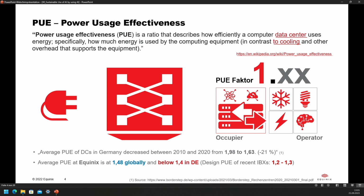And the lower this factor is, the less power I need to put in addition to the power for the servers, so the more efficient my data center is. And there is research done on that: the average PUE, the power usage efficiency, of data centers in Germany has come down from 2010 to 2020 from 1.98 to 1.63.